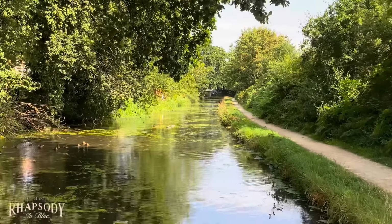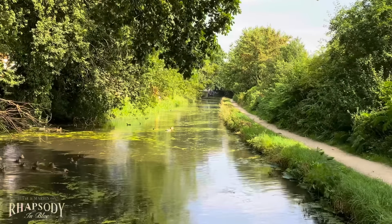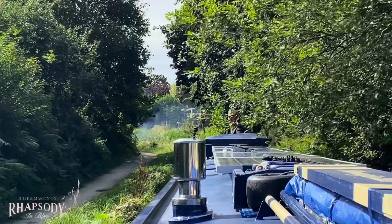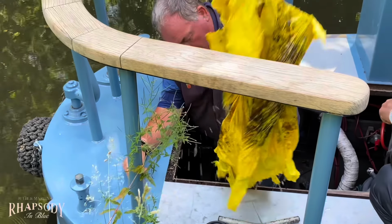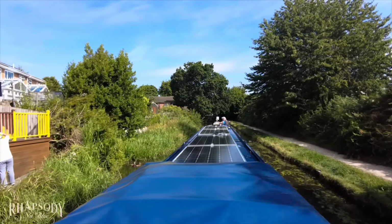So, goodness. Looks like we've got the same problem they had with the other boat. That's the same boat that it went out with. It's quite a low overhanging tree there. You can see the smoke coming from the day boat behind Martin, very reminiscent of last week's where we stopped to help them. But this time these people said they were fine, they were okay to do it themselves.